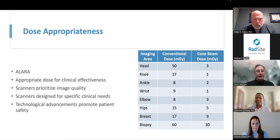So we actually have a variable kVp system that allows us for different features and functions to adjust our kVp from 29 kVp as high as 60. The average kVp is emulating more of the average kVp for digital breast tomosynthesis, which is set at 49 kVp. So that is where we start our exposure rating when we're doing conventional breast imaging.